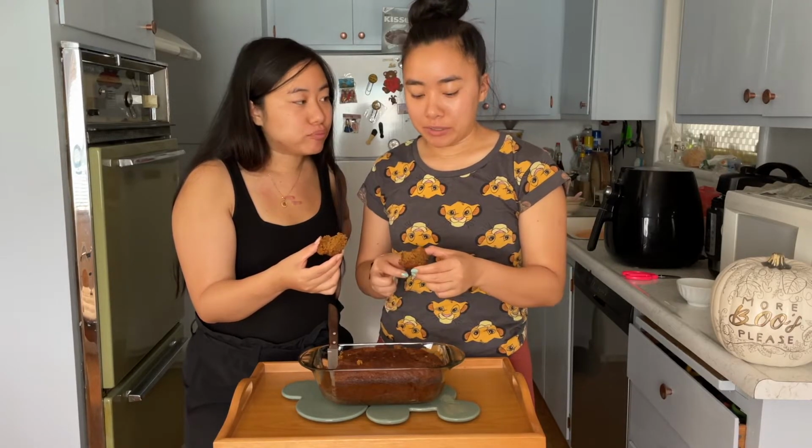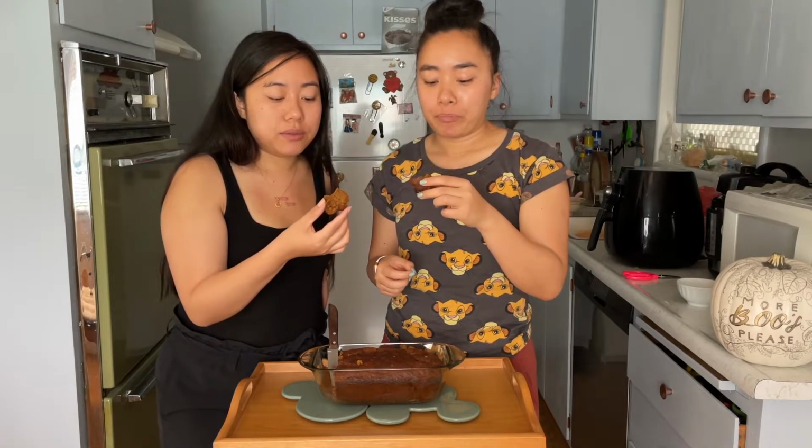I don't even like pumpkin or anything like that. I just kind of felt like, oh man, I feel like I'm missing out on fall, so I made her go to Trader Joe's. You cannot tell that it's gluten-free. Most gluten-free items, you can kind of tell. There's some hint of it, but this is pretty masked well.